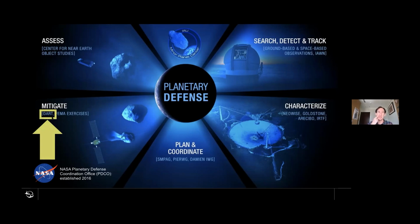Now, the planetary defense aspect of all of this is very important. It's what motivates a lot of this, but there's also some fantastic science that comes out of carrying out an experiment like DART. And hopefully by the end of this, I'll convince you that it's not all about the grand idea of saving humanity and saving the planet, but it also does some really cool things for understanding formation and evolution of planetary bodies in the solar system.